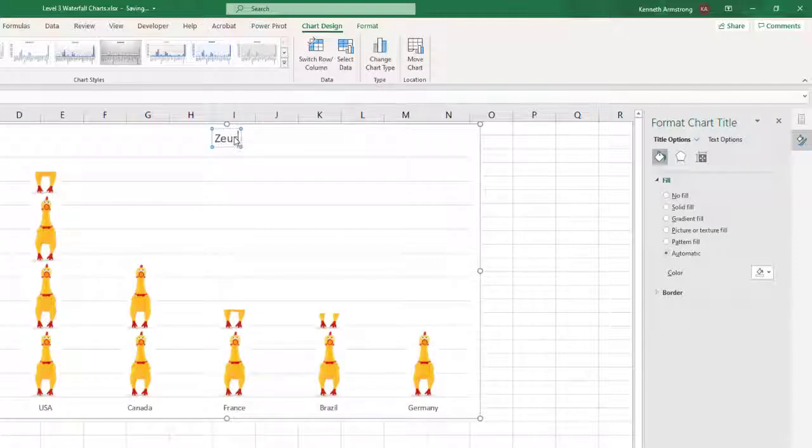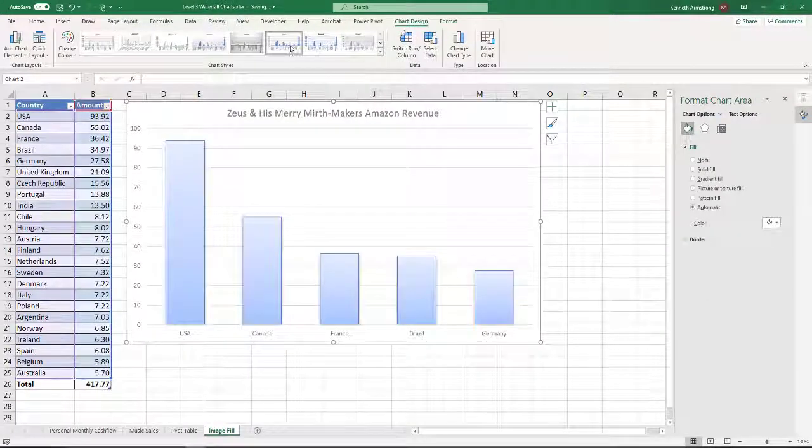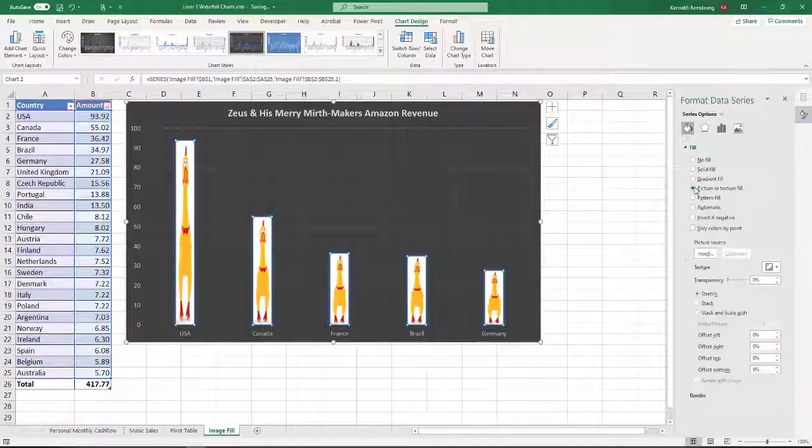So let's give it a title, Zeus and his Merry Mirthmakers Amazon Revenue Chart. I'm not a big fan of all white. Let's give it some color. So let's go back into here, give it a black backdrop, put my rubber chicken back in there and stack my rubber chickens. And I think that's pretty good.